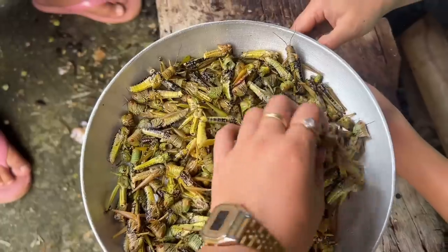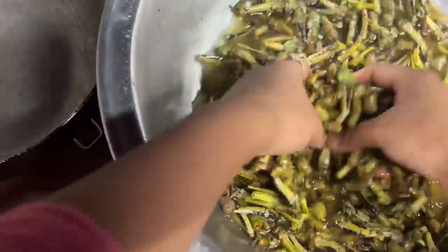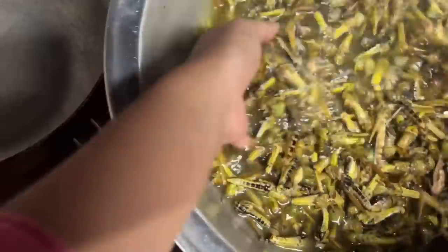So sorry. So this is a crossover. Viewer discretion, if you don't eat grasshopper, then I'm so sorry. But these are some of the exotic foods that we eat here in Nagaland.